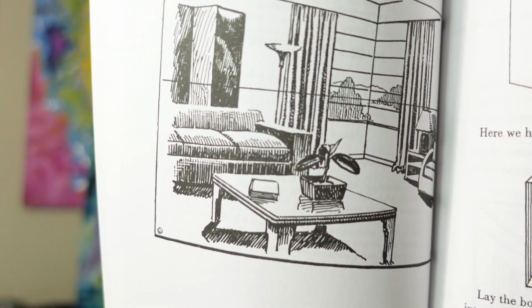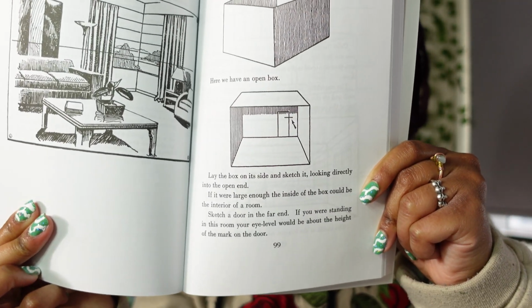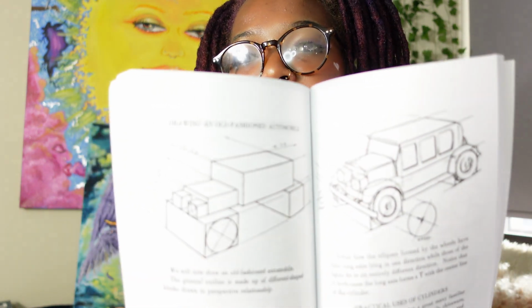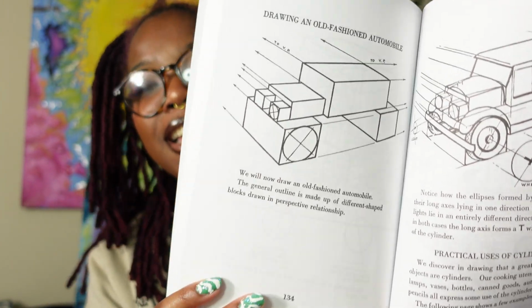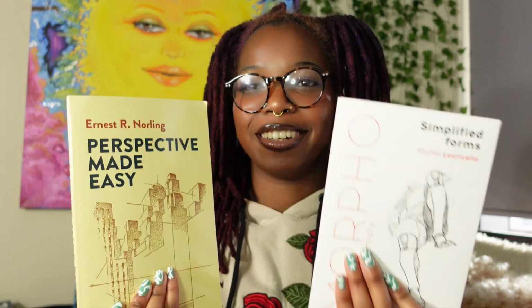I'll do a close-up so you guys can see, if you would like to pause and read a little bit of it. There are so many different ways you can make perspective and draw it, and different techniques to use. They have a car, and they break it down into easy to digest shapes. So for anybody who is a beginner, I recommend this book.